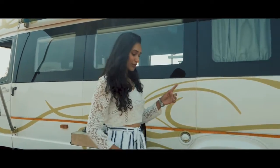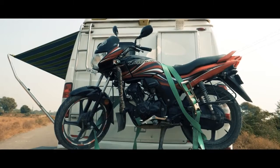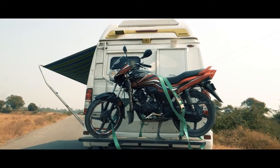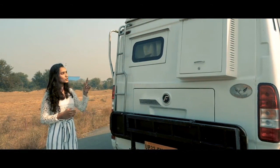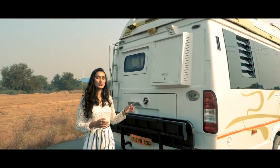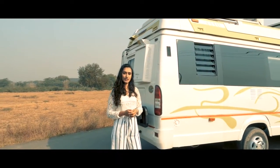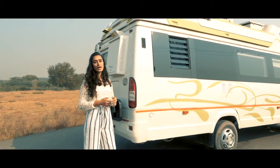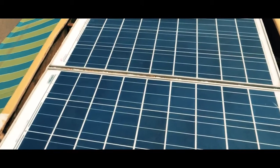Now let's move on to the rear of the camper. There's a bike carrier that can take a load of up to 300 kilograms, behind which is a door that gives you direct access to the genset from outside the camper. And on top, we have our rear cams. Now this is something that you won't be able to see, but under the caravan, we have a 300-liter freshwater tank and a 50-liter black water tank. On the top, we have 300-watt solar panels as well as camping lights outside the caravan.